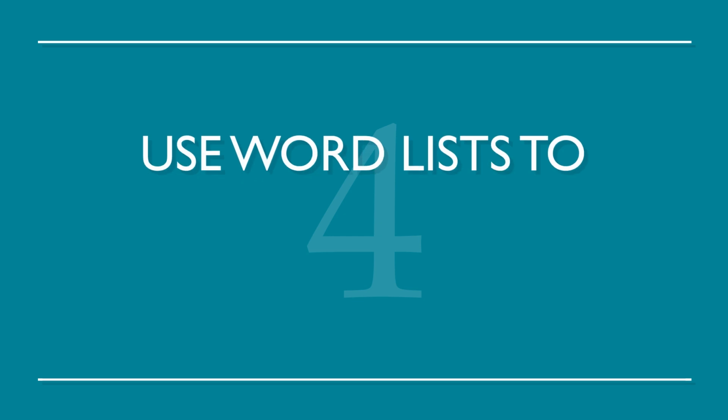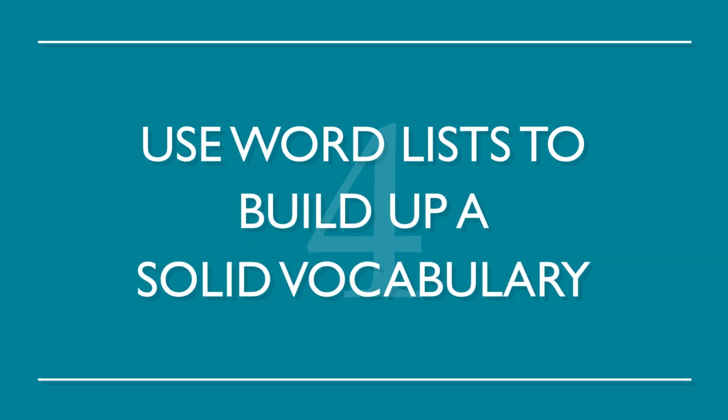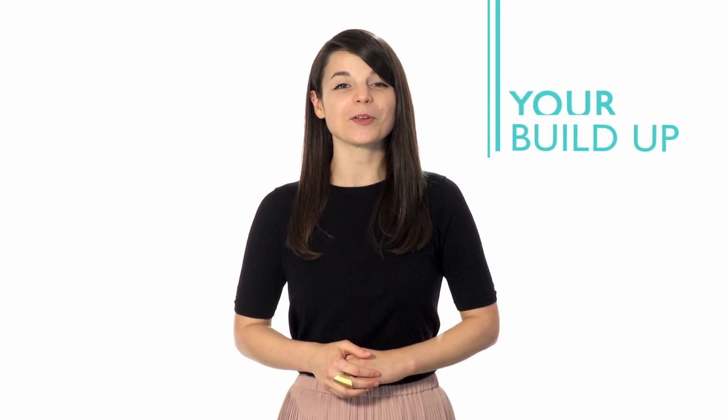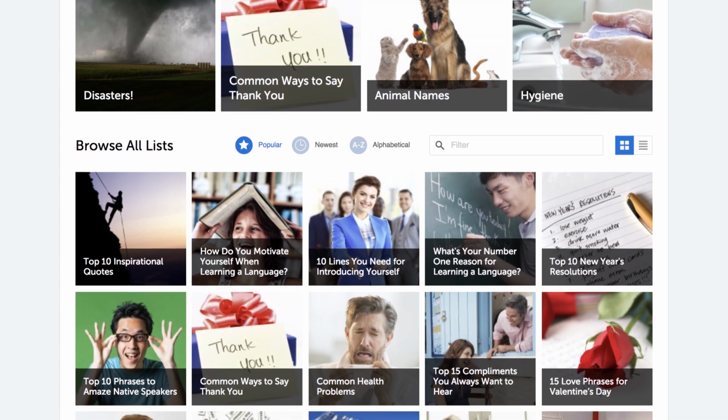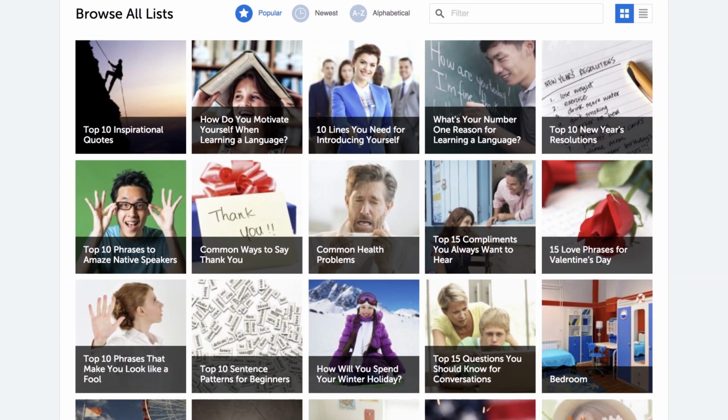Number 4. Use word lists to build up a solid vocabulary. This is a great way to build up your fluency, one word at a time. Luckily, we have all the word lists you need, with a range of topics, from food to love. Choose whichever language you want to study and go.